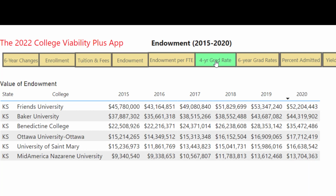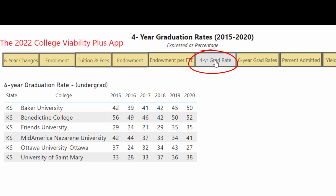Let's take a look at the 4-year graduation rate. If you'll recall from the first video in the series, we looked at 6 years because colleges are moving toward that, in part because they're not particularly proud of their 4-year graduation rates. And we can see why.